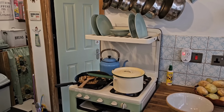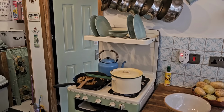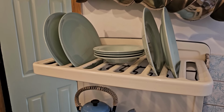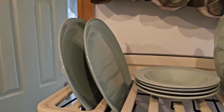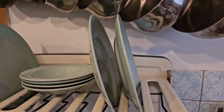Now here's a really special one in our home in particular, and that's the use of our plate warmer. Plate warmers don't really exist anymore, but the general concept is that your plates could warm up whilst you were cooking so that when you served dinner on them, they were already nice and toasty. And in those cold months, serving your dinner on a warm plate really does make all the difference.